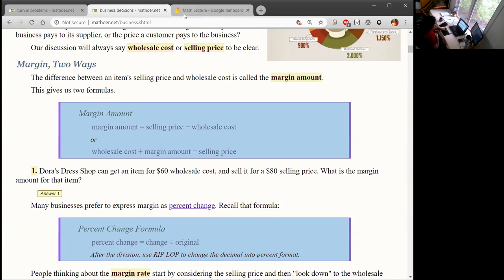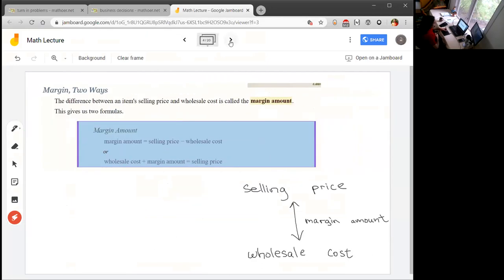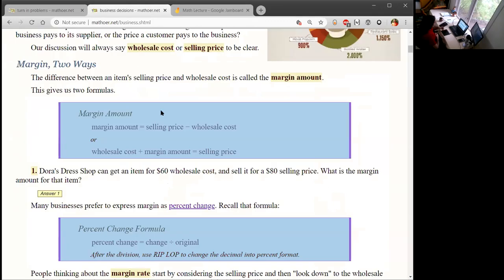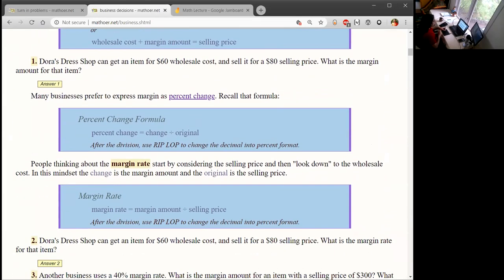There was a great segue a moment ago about percent change, change divided by original. Thank you for that nice segue. And we will often talk about margin not as an amount, a dollar amount, but as a rate. So the margin rate is change divided by original. The change is the amount, and the original is the selling price.